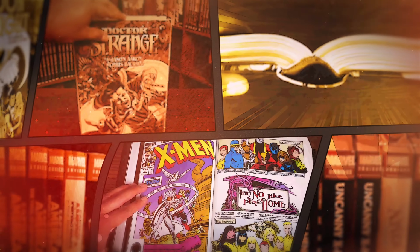Near mint condition, the home of collected editions. That cover's so awesome. This is Mr. Chris Claremont, a legend. Melanie goes, tired.